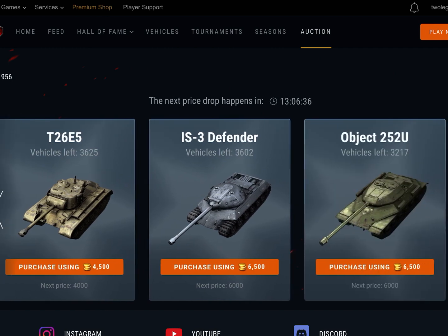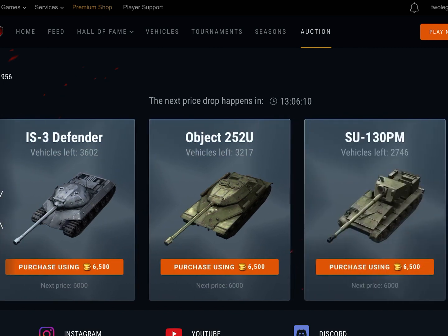But next up now, we have the IS-3 Defender. Now, this has 3,600 tanks left, 6,500 gold. Not really worth it, just because the tank isn't that good. Maybe if you let it drop down to 5,500, I don't know if it has the opportunity to go down to 5,000 or not. Maybe at 5,500. Honestly, though, there's really no reason to own this tank, in my opinion. So I would probably just spend your money on better tanks than the IS-3 Defender. But if you really want the tank, it will drop down pretty cheap.